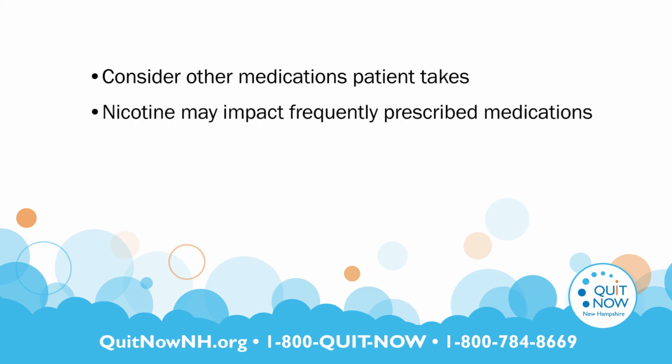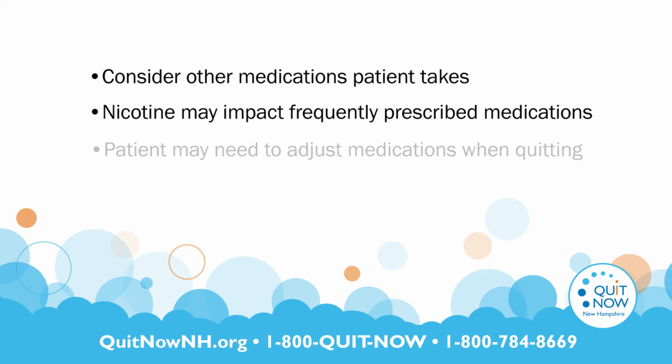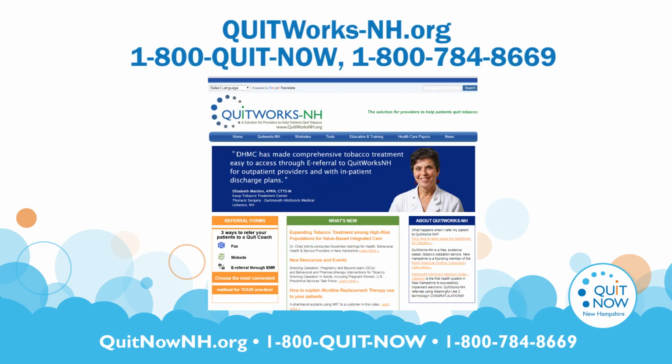Nicotine and tobacco smoke may impact how a person metabolizes or even responds to other medications that are frequently prescribed. These possible interactions may require medications or therapies to be adjusted throughout the cessation process as tobacco smoke and nicotine exposure are decreased. The QuitNow-NH website has a fact sheet with a list of medications to monitor when a patient quits. The website for QuitNow-NH has all of the information and resources you would need to support your patients in an effort to quit smoking.